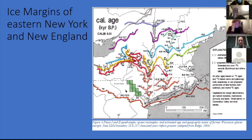And if you can see, through the Catskills and the Delaware River Valley area, there are no margins really clearly mapped except for this Ogden's Culver moraine here in northern New Jersey. So the dates and the history of the ice advancing through the area and melting back out are really unknown through here. This is what we're hoping to find out with these OSL dates.